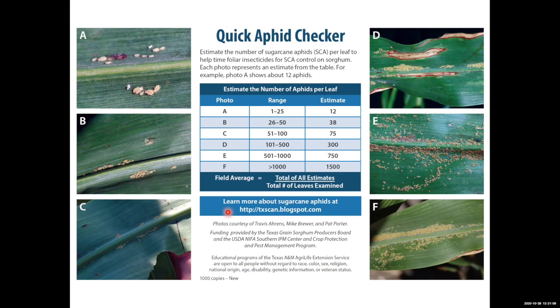I tried to contact some of the people there to find out if they have another website, but it was already published in some other publication by some of our colleagues at Texas A&M. It depends on grading the infestation of sugarcane aphid with a range of letters, A, B, C until F, and the further you go in the alphabet, the higher the number of sugarcane aphid you have per leaf.